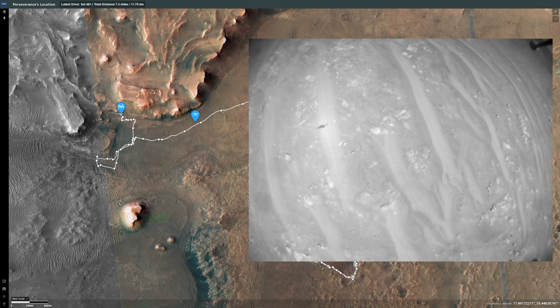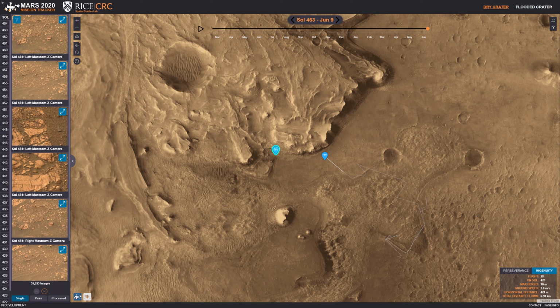So here's another great website provided by Rice University. It's called the Spatial Studies Laboratory. And within that, they have what's called the Mars 2020 Mission Tracker. So what's really cool about this website, it shows you the pictures that it's currently taking or has taken recently on the left side during each Martian sol. So the last picture it shows is from Sol 461 here. And you can actually go back in time and look at the past location of the rover and of the drone helicopter Ingenuity.